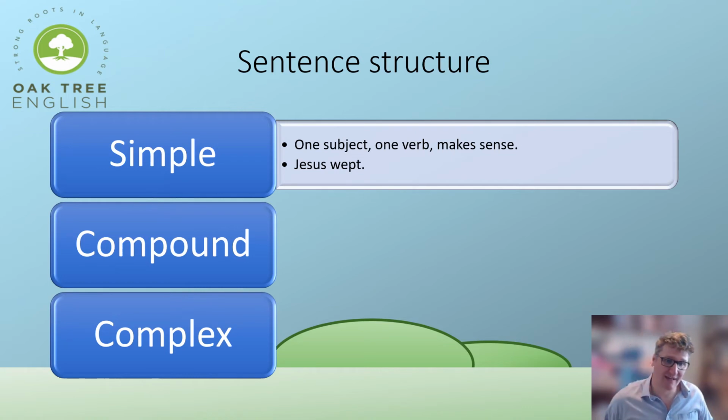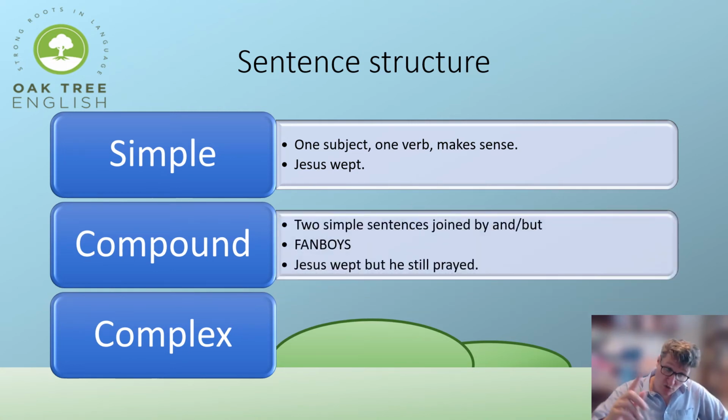Of course, also you can have much longer simple sentences. Of course you can. But if it's just got one subject and one verb, it is a simple sentence. You should include some of those.